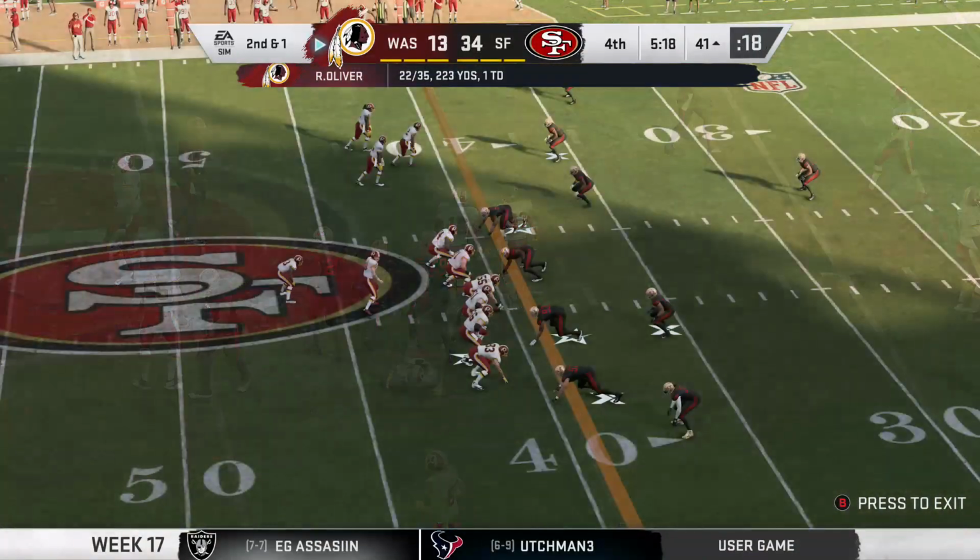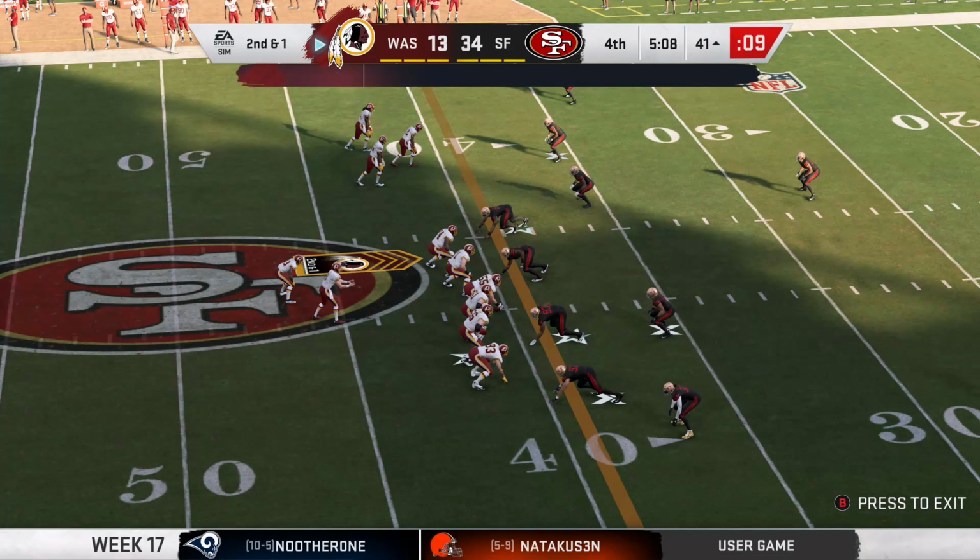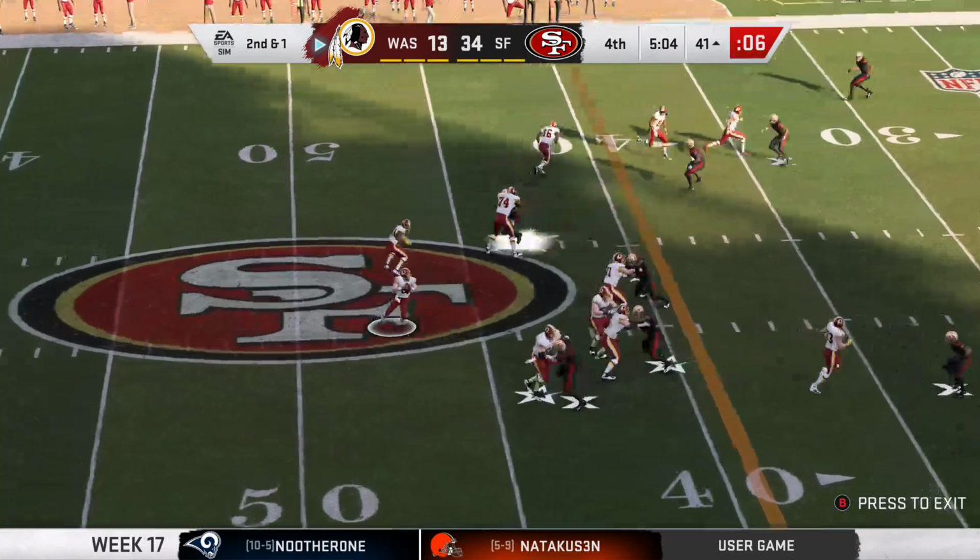Give him 9 there on the 1st down completion. That last catch short of the marker by just a yard leaves him with a very manageable 2nd and 1. 2nd and 1.